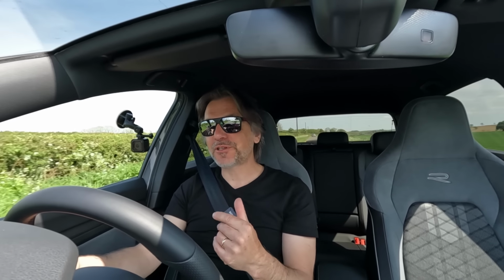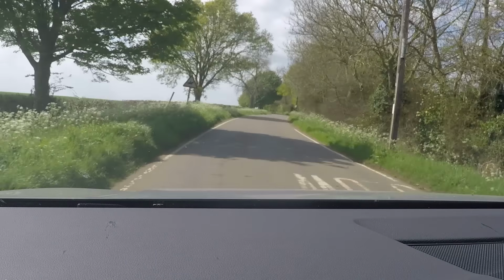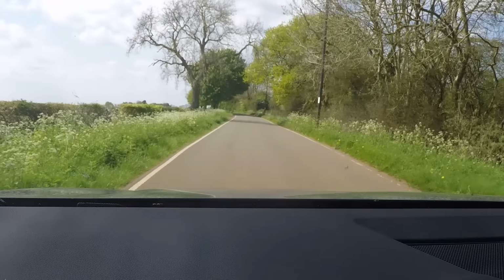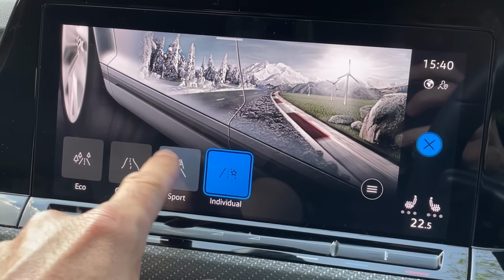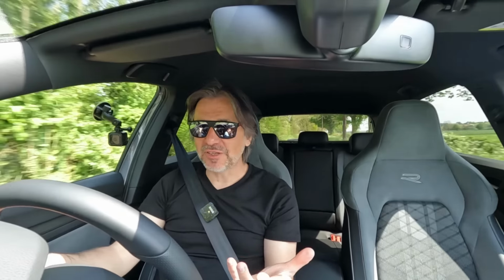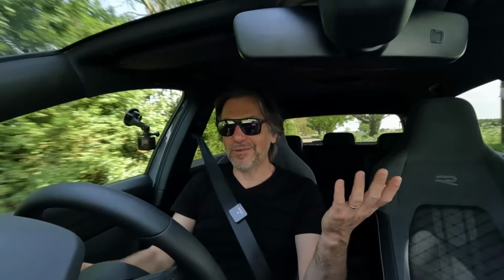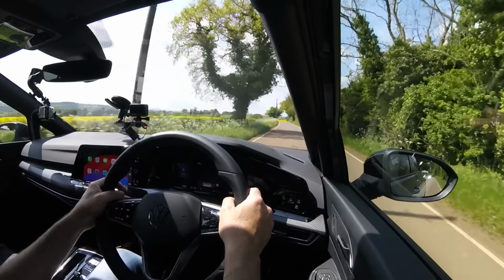Okay, now we're going to cross over the border into Warwickshire, just over this little hump now. That's it. And here the roads are a lot better. So we just go straight into full fat sport. There's no fake noise, and that's fine, because the EA888 sounds great. We've got 7-speed DSG, which as ever is brilliant. Punchy when you want it to be and slushy when you're not in the mood.